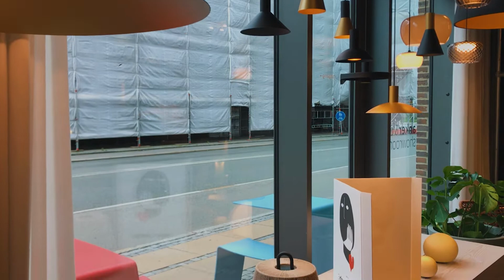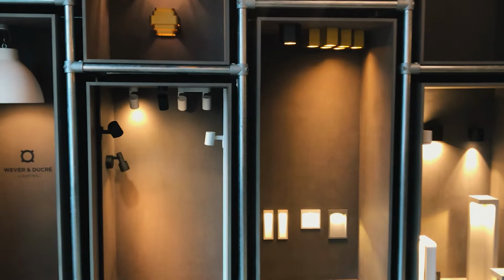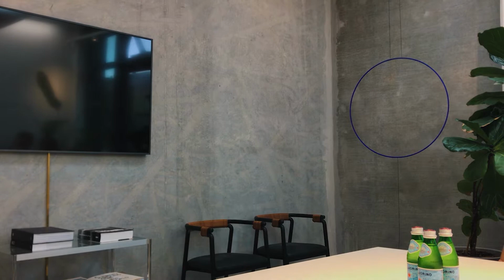The company worked on a super interesting project at Copenhagen International School and together with the architects created different lighting scenarios. Warmer and soft when the task involved creativity, colder when concentration was needed. The teachers can completely transform the mood with just a click of a button.